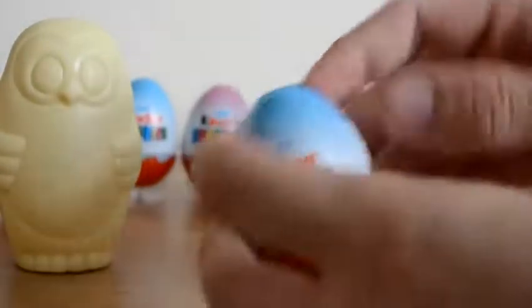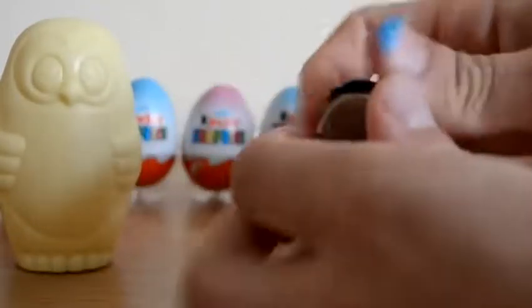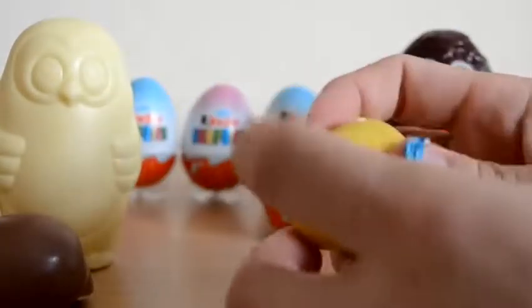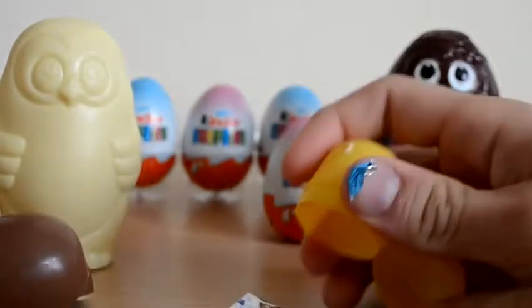We're going to look at one of the blue ones first and see what surprise we get. Hopefully we'll get some nice sprinter car or something along those lines. Would be pretty cool. So let's take a little look and see what we find.